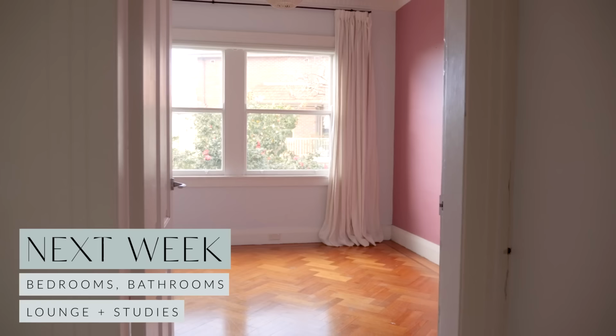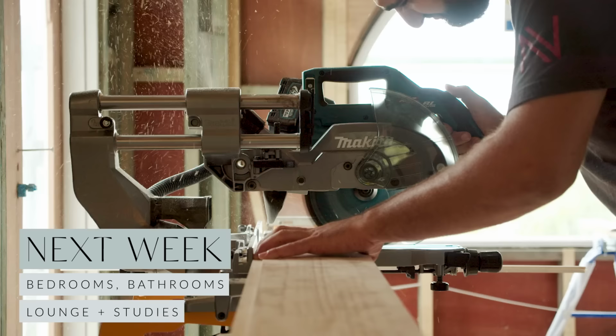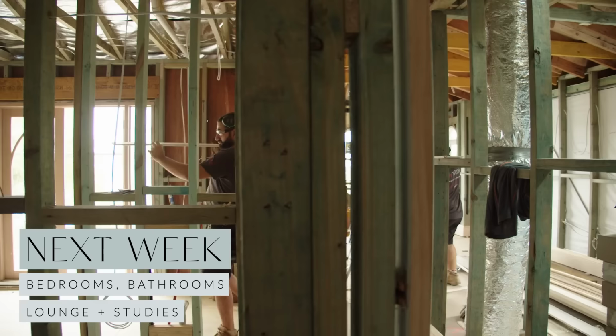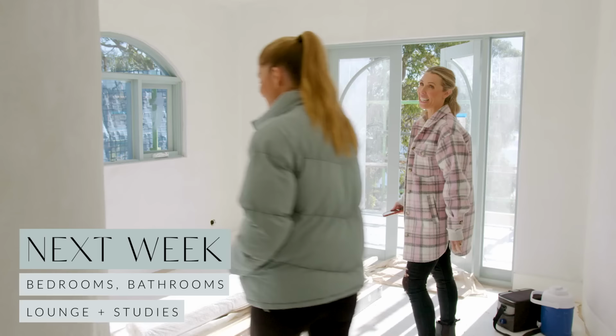The layout in this house does have all of the bedrooms on the top level, but we're going to rebuild them. I can't believe so much has happened. This is unreal. Oh, wow. It's a sun trap.